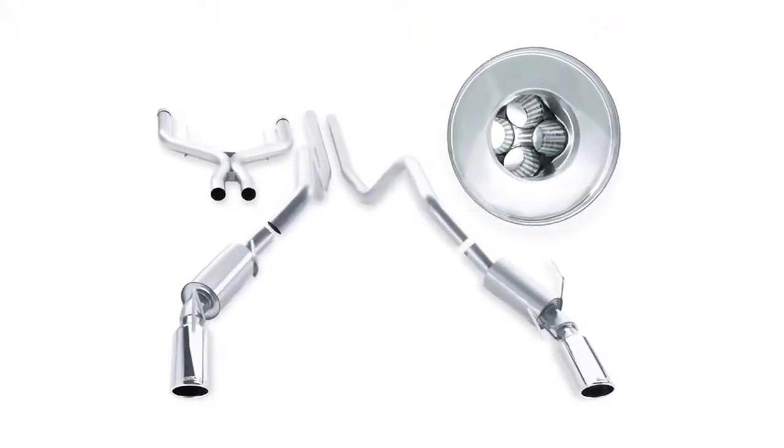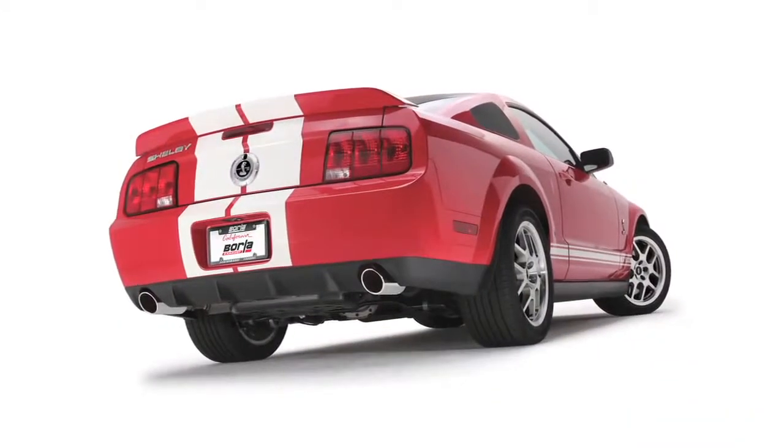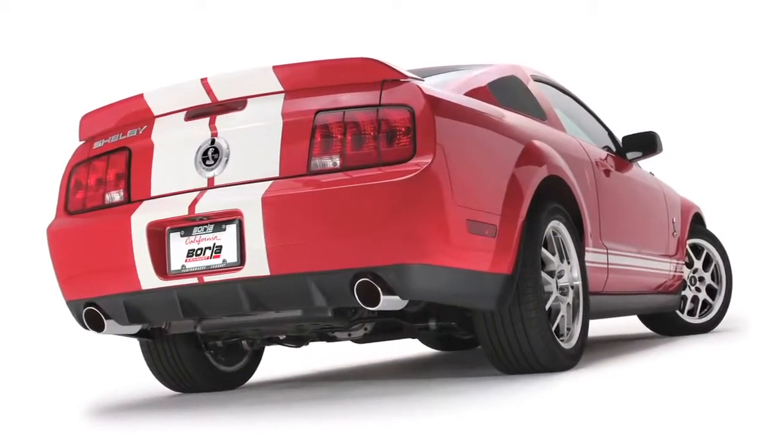They told us about their multi-core exhaust system. We got the great sound, was built for racing, came right off the race cars without the drone in the cabin. That's what we were looking for.